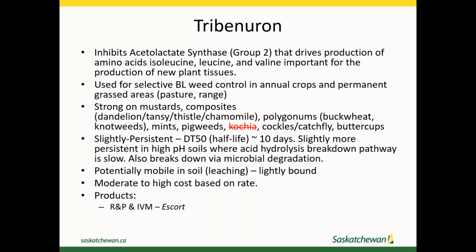Group 2s are interesting in the sense that you take a common molecule and you kind of twist it a little wee bit. You move a group here to there, and you can get a quite different spectrum of weeds being controlled. So you can pick up very niche weeds with little tweaks to the molecule.